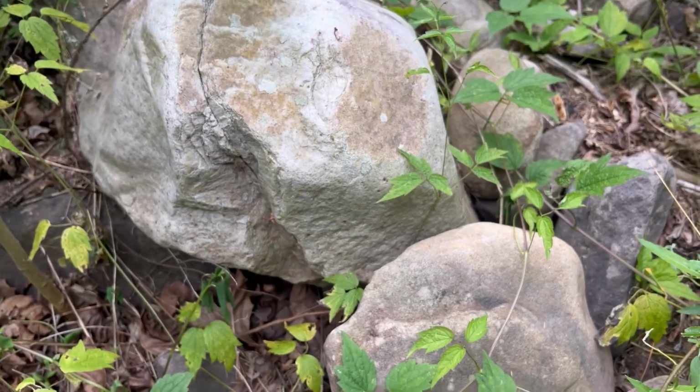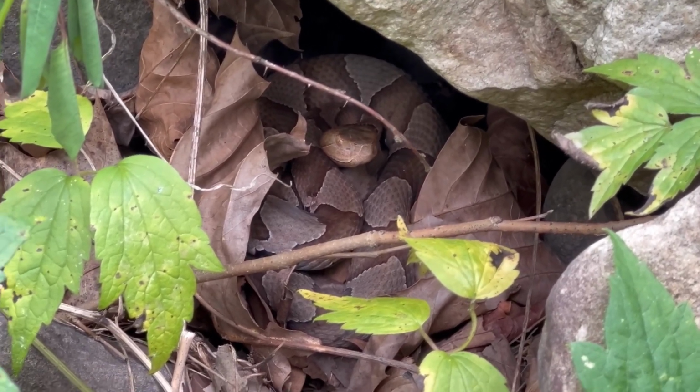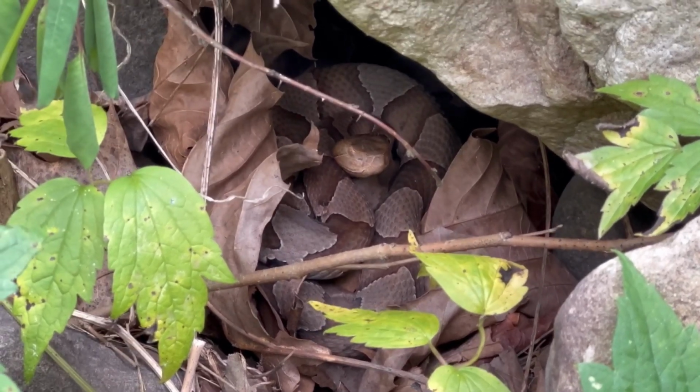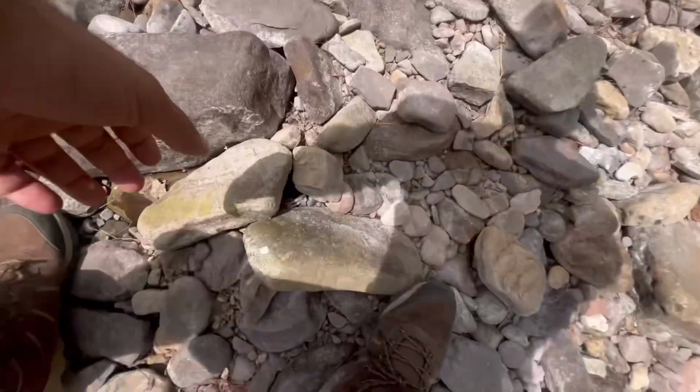Now this day was super hot. Wasn't the best for finding snakes. So I'll just spoil it now. On the first day, this is the only snake we found. But we make up for it in the next day's adventure. And this shed skin's gonna come into play. Keep that in mind. Now get ready for this.